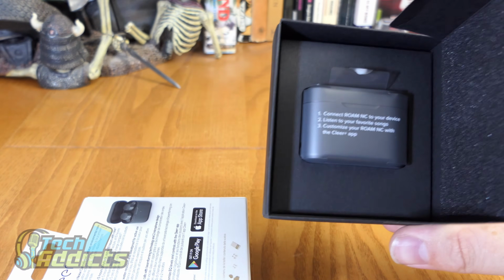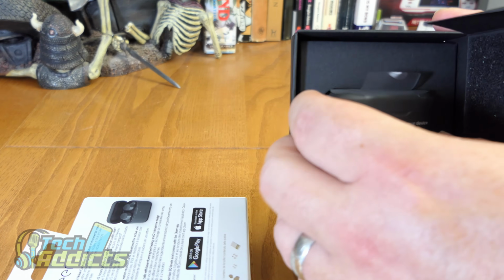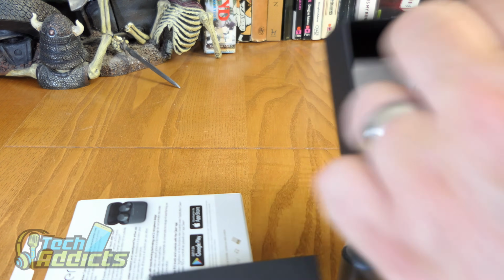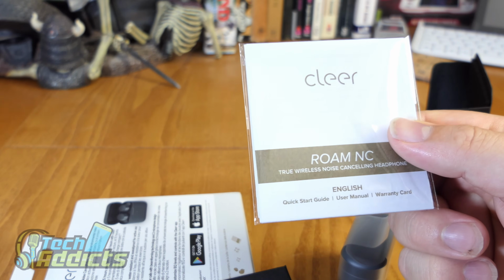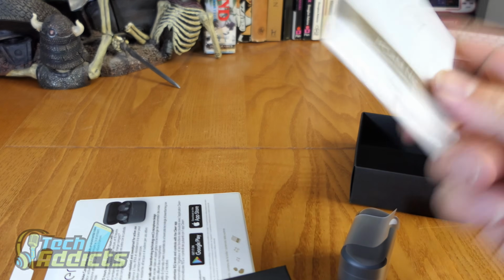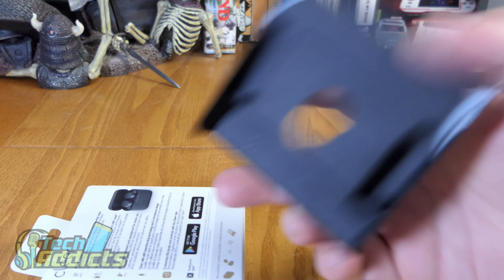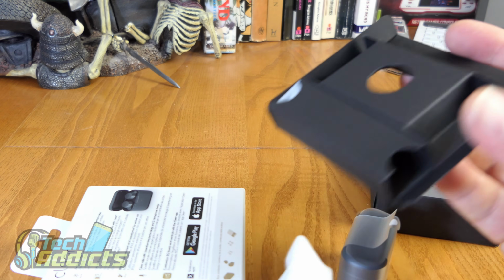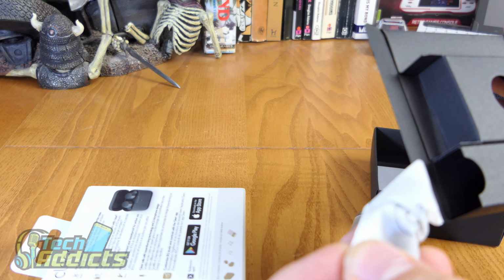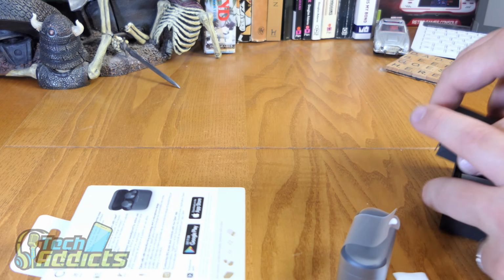That's quite a rather nice packaging. Hopefully this is what the retail product ends up looking like. There we have the little barrel for the charge case. Underneath we have quick start guide, user manual and warranty card. How exciting. There's something here as well, hidden in behind here. Right, all recyclable packaging, which is very good.